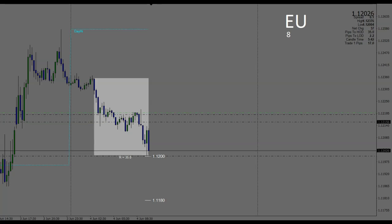Let's pull this down and lock in 8 pips. Approximately 8 pips there locked in at the moment. Looking for that price just to push down that fraction more to give me the take profit at that 0.0.